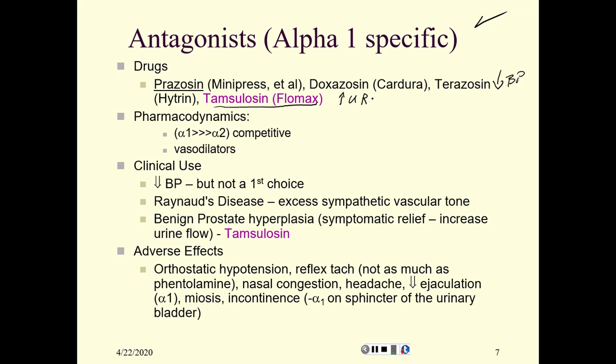I should change the color of my pen, but I didn't think about doing it. Increase urine flow. And this is a condition for the treatment of benign prostatic hyperplasia, which I'll show you a picture of in just a minute when I get around to talking about the ejaculatory function as well. So tamsulosin or Flomax, and the Flomax gives it away what it's for. So in terms of their receptor activity, which I call their pharmacodynamics, you see much greater specificity at alpha 1 than at alpha 2, and they are competitive antagonists, and they are predominantly used as vasoconstrictors with the exception of tamsulosin.